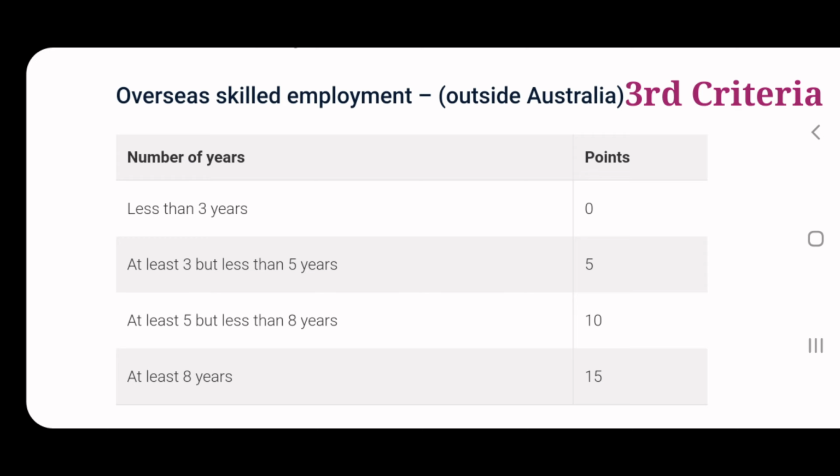If you have worked less than 3 years, you have 0 points. At least 3 years but less than 5 years, you have 5 points. At least 5 years but less than 8 years, you have 10 points. And the highest is if you have worked at least 8 years, you will have 15 points.